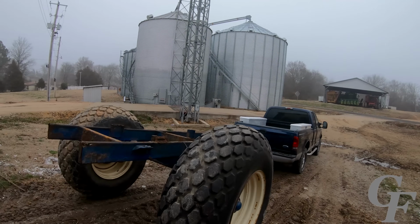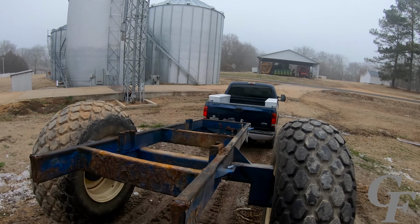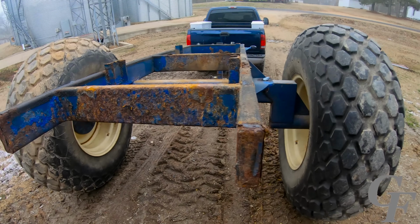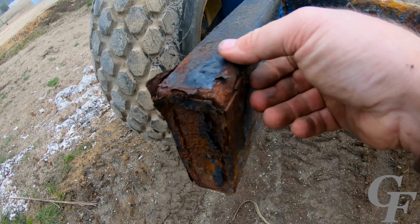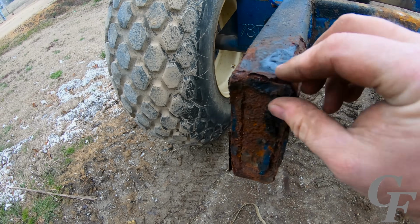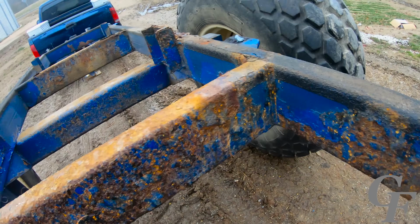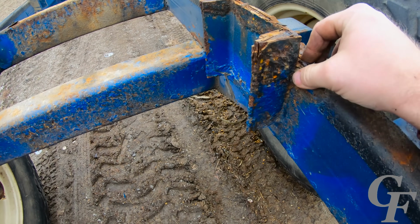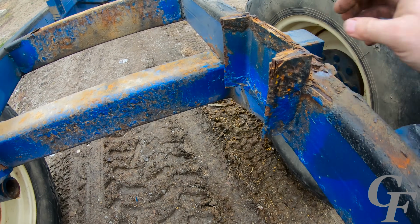The camera made it seem like a lot easier than what it was to get this off. Really nervous about those straps holding, but they did it, thank goodness. And now you can kind of see why we went to all that effort. You can see the corrosion on the frame. It's just eating that metal up. If this had gone on much longer, we would have been scrapping the frame. This fertilizer is very corrosive, very hard on steel.